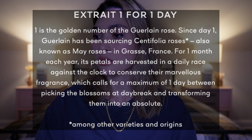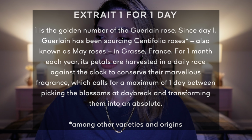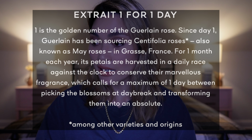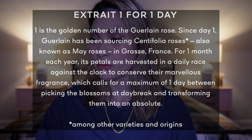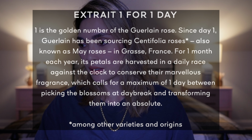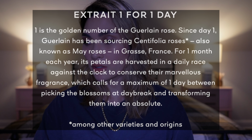Since day 1, Guerlain has been sourcing Centifolia roses, also known as May roses, in Grasse, France. For 1 month each year, its petals are harvested in a daily race against the clock to conserve their marvelous fragrance, which calls for a maximum of 1 day between picking the blossoms at daybreak and transforming them into an absolute. Okay, so that's, I guess, the process of them harvesting the best roses possible.